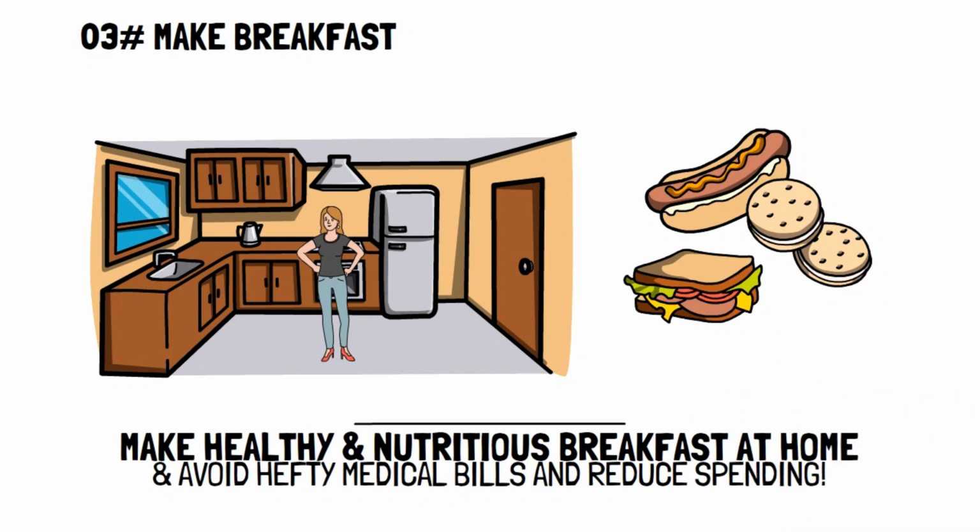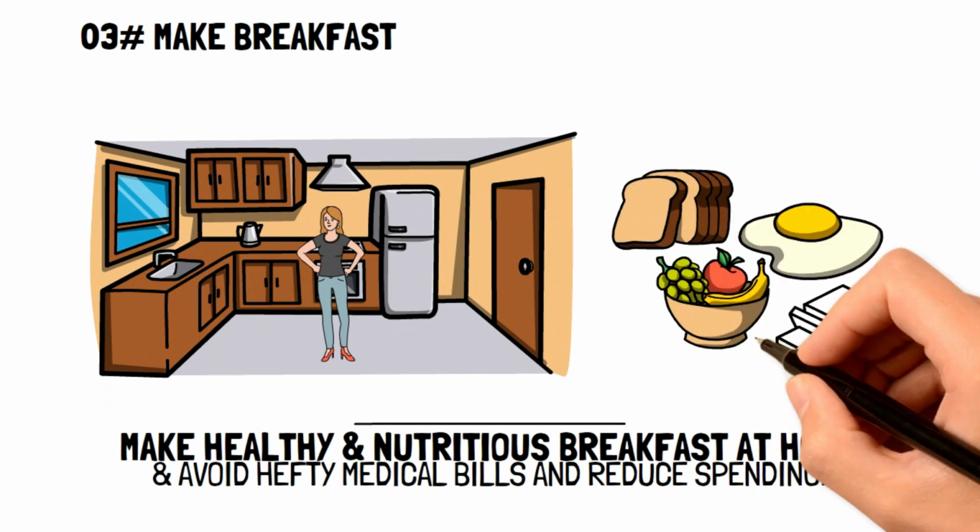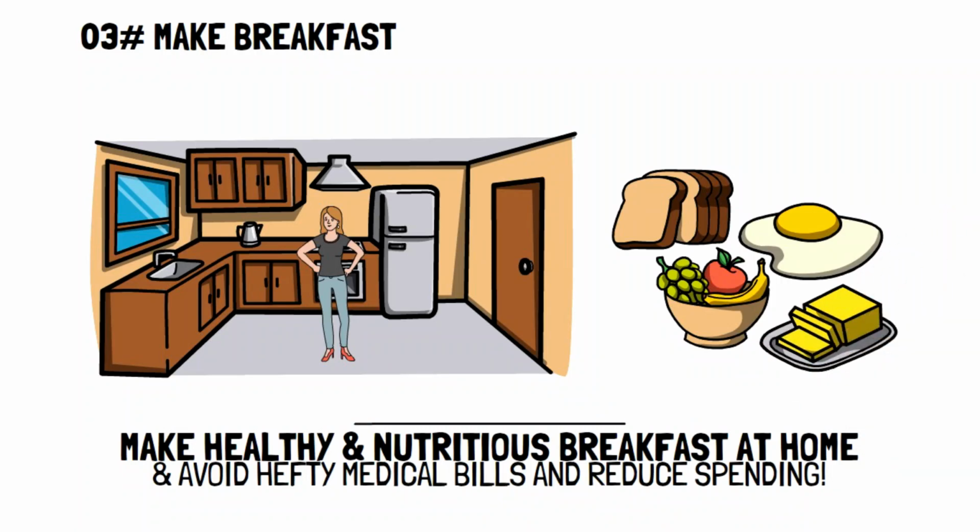For example, a frugal person's breakfast can be composed of scrambled eggs, a cup's worth of assorted fruits and veggies, a slice of whole grain bread, and some peanut butter. This is certainly a healthy breakfast that will keep you full until lunch.